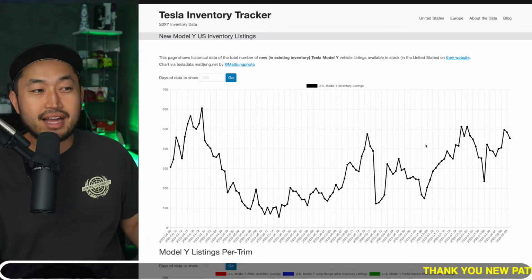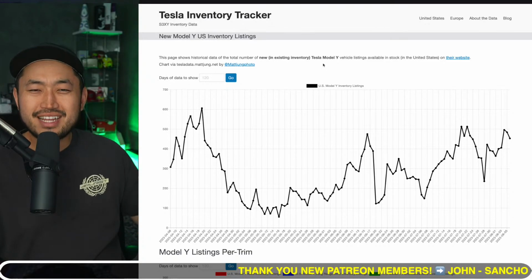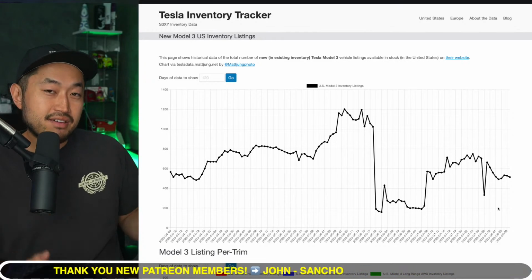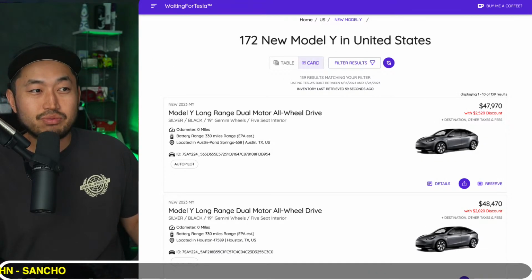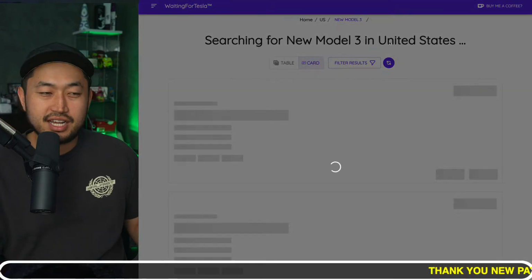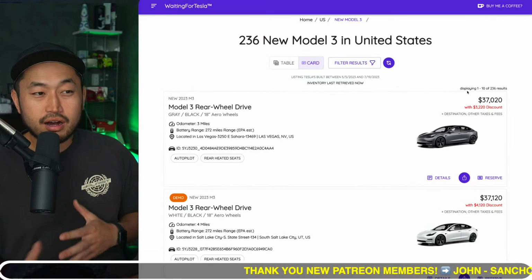This is the Matt Young inventory tracker chart for the Model Y. You can see inventory goes up and down like a crazy roller coaster, kind of the same thing for the Model 3. But if inventory started to pile up, that's when we would hope to see more discounts on vehicles. But that kind of changed. Tesla started to mess with inventory sites, so we didn't get a clear picture of what was going on.